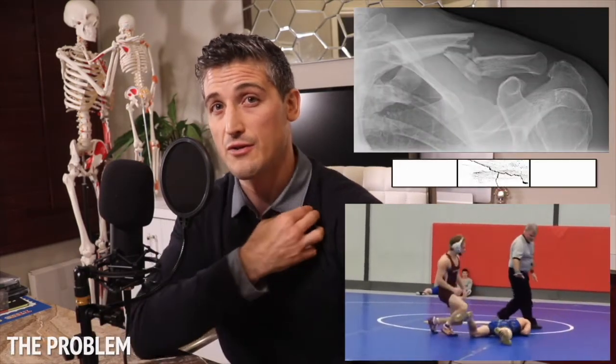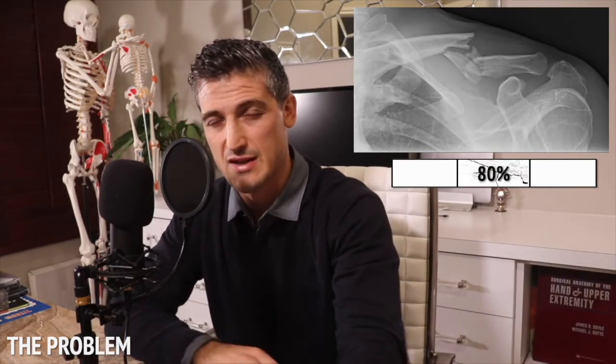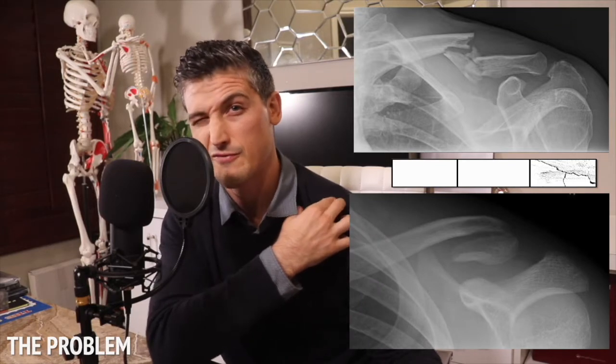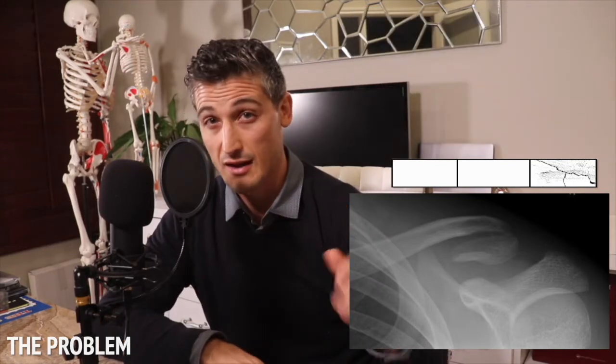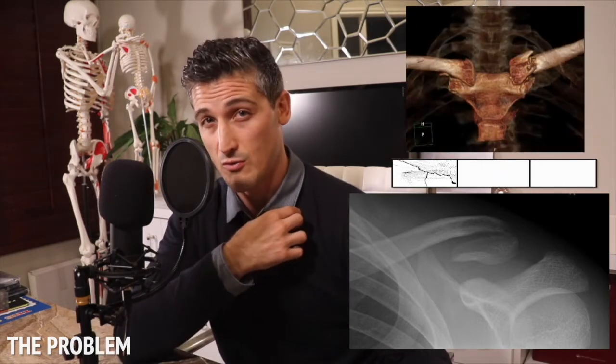As mentioned, clavicle fractures are very common. Usually, it is the middle third of the bone that breaks, usually about 80% of the time. The lateral one-third, further towards the shoulder, is a little less than 20% of the fractures, and that leaves the medial one-third closer to the sternum as very rare. The lateral one-third fractures are notorious for not healing very well.